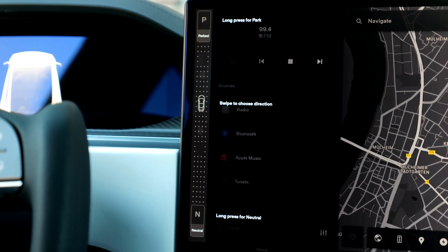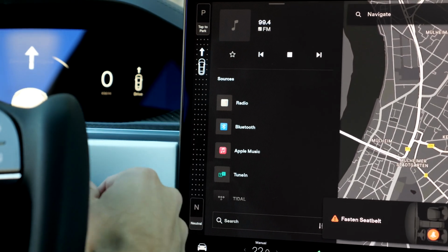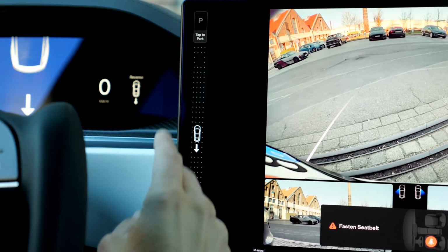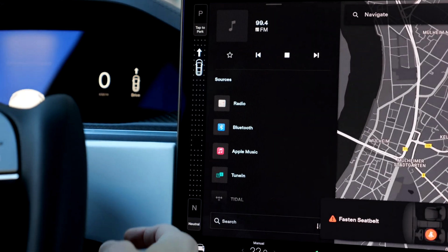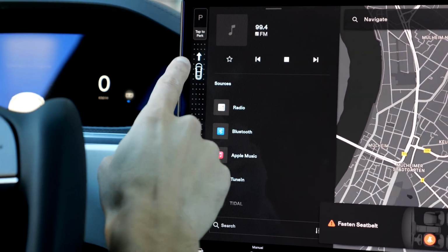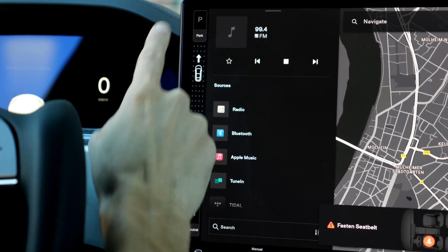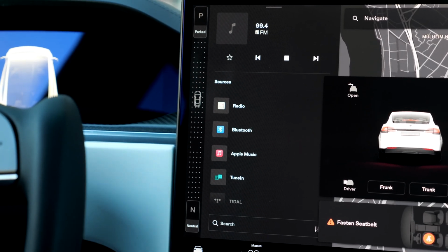Putting in the gears works like this now. You swipe here forward because you have no stalk column left here, and then reverse for that. I don't think it's a good solution to do it in the touchscreen. There is also, at least in the US, this automatic program available where you don't have to do anything, the car decides for itself. But I'm still not convinced how that is going to work. Maybe you can elaborate more on that. On this vehicle, it does not work.